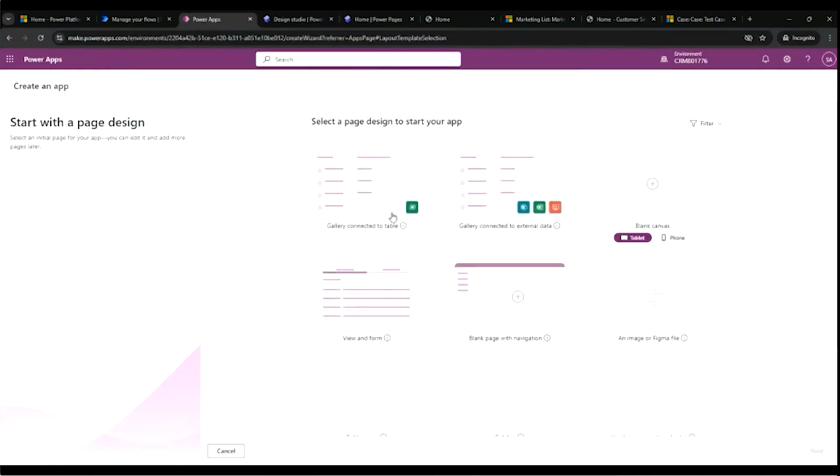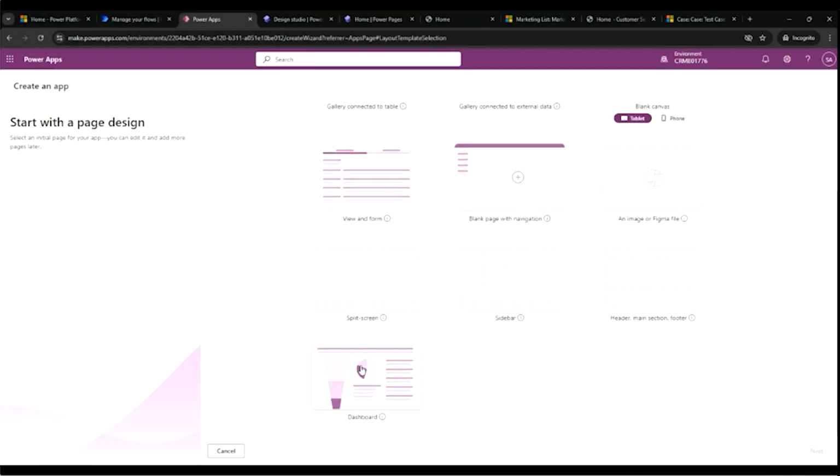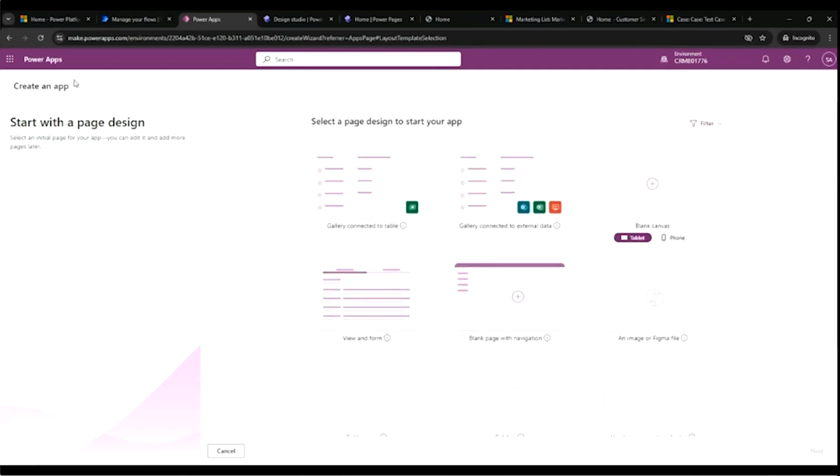And there are designs here, so you can pick, I want the gallery with the connected table. This is the side-by-side one that we had. You can do external data if you want SharePoint lists, Excel, a blank page with navigation, views and forms. So these are just kind of dashboards. You can pick these. You can pick all of these if you want, or you can create them from the data itself.